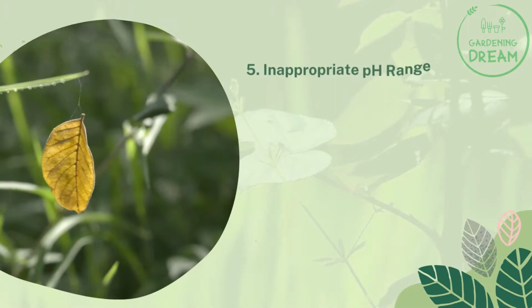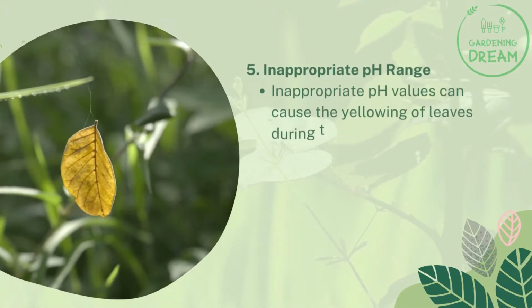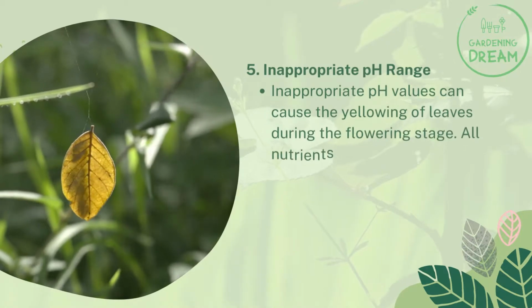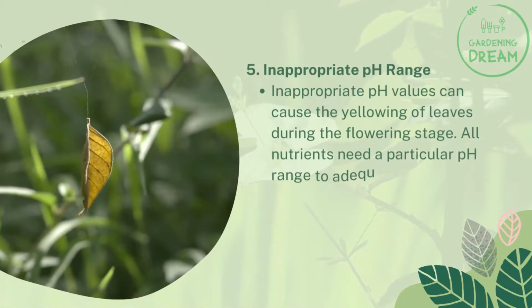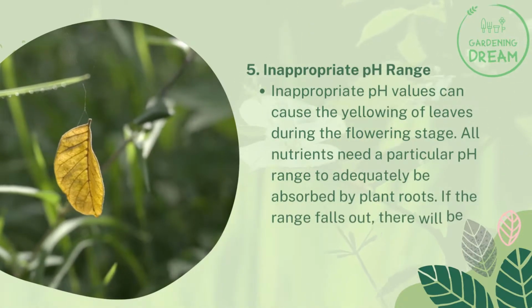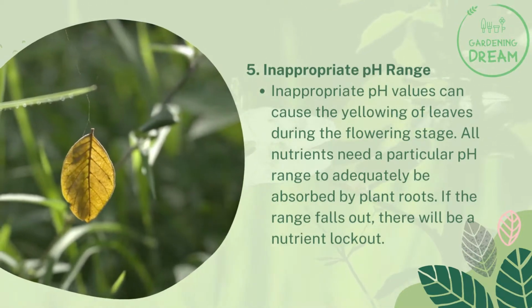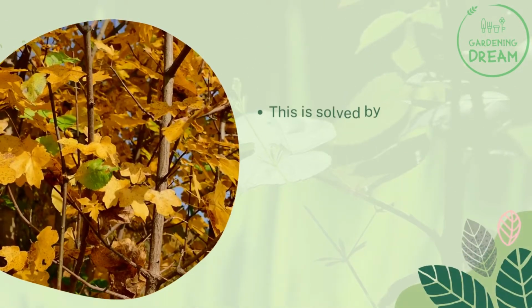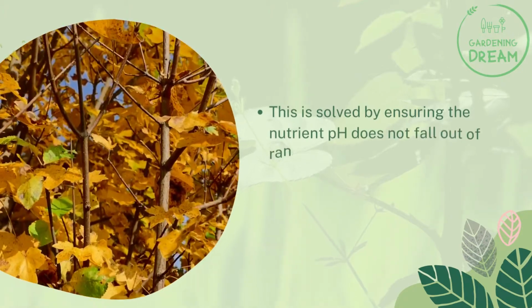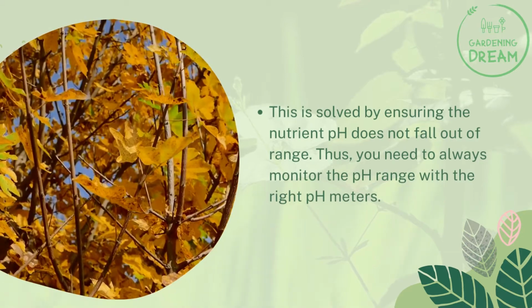Number 5. Inappropriate pH range. Inappropriate pH values can cause the yellowing of leaves during the flowering stage. All nutrients need a particular pH range to adequately be absorbed by plant roots. If the range falls out, there will be a nutrient lockout. This is solved by ensuring the nutrient pH does not fall out of range. Thus, you need to always monitor the pH range with the right pH meters.